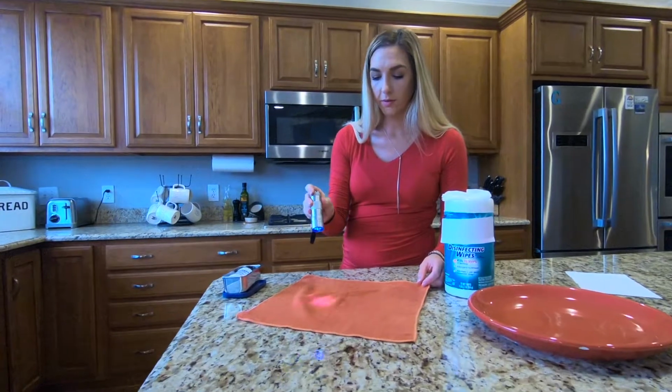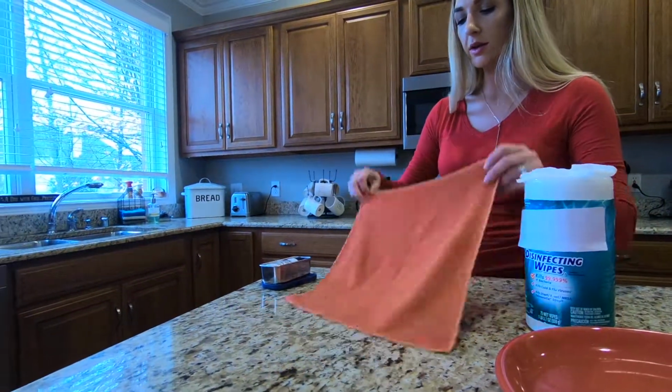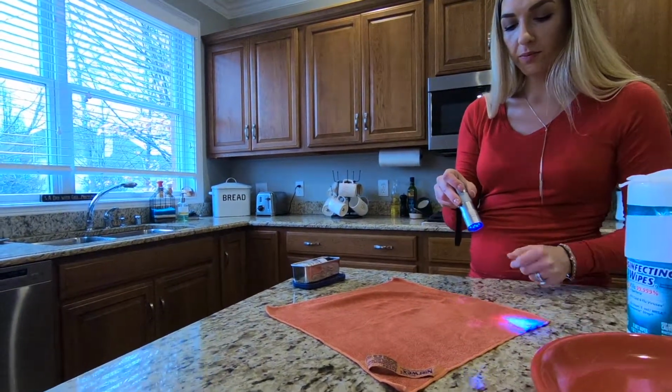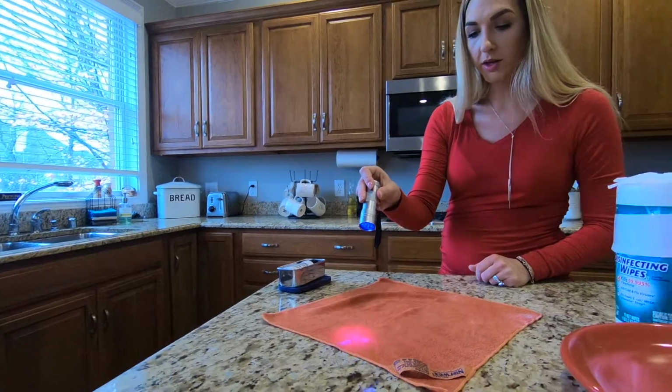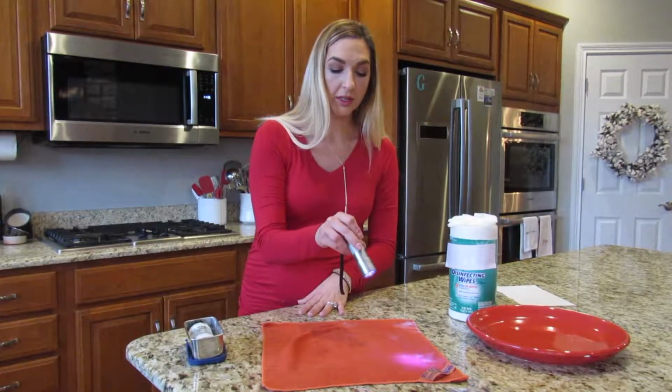We have nothing on this side because we did the folding technique. We have a little bit on the thread. And then we have our glow germ over here. On this corner, all down here, all over here. You can tell where I was folding and using those folds to clean.